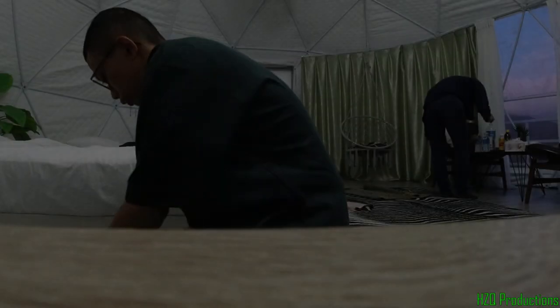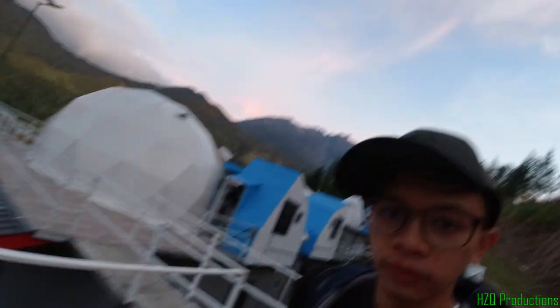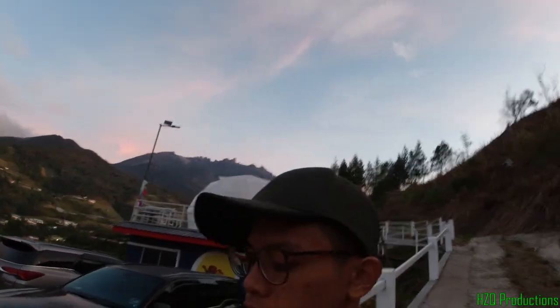Day 3, 30th September 2023. What's up, guys? Day 3 of our trip at Sabah. It's currently 5:54 in the morning. We're heading to Sosodikon Hill, inshallah.